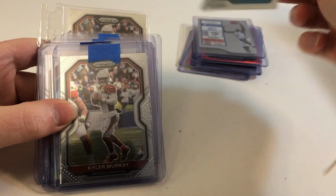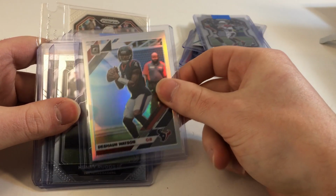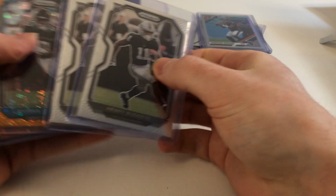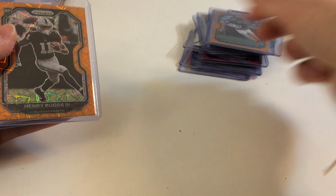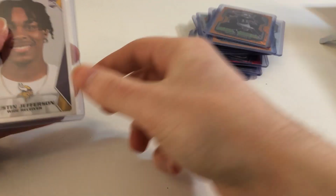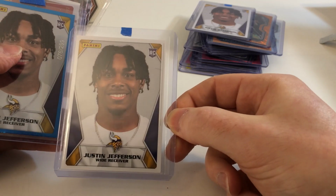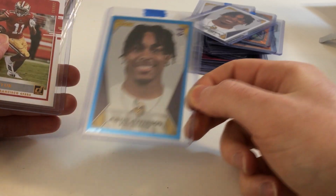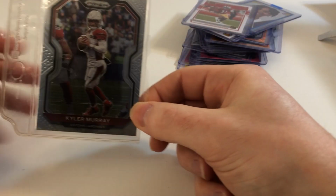Laviska Shenault, another Kyler Murray second year. We got the Deshaun Optic Holo, couple of Ruggs base rookies, Shenault Orange Ice, Ruggs Orange Ice. We got the base Justin Jefferson Panini sticker. Got another one. We got the blue out of 299. Probably my second favorite card of the order. Brandon Aiyuk, Canvas, 2020 Donruss. And we finish it up with a Kyler Murray, second year prism.